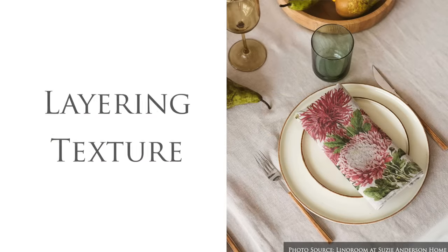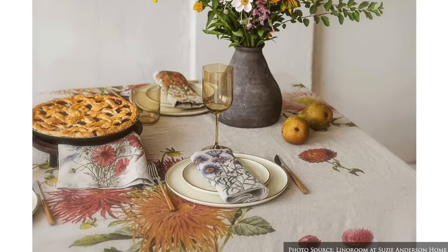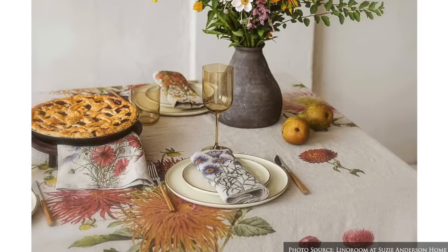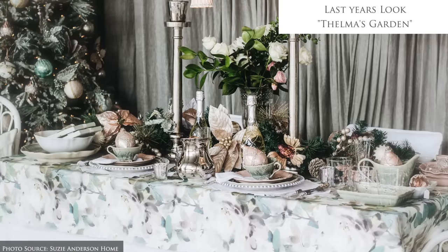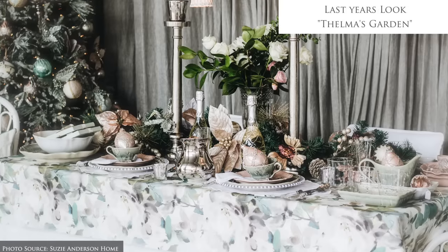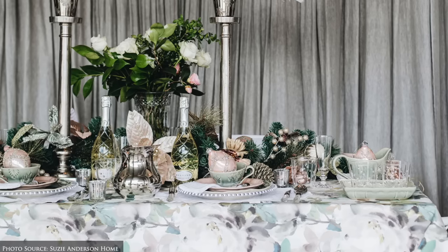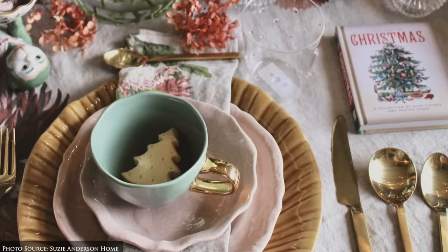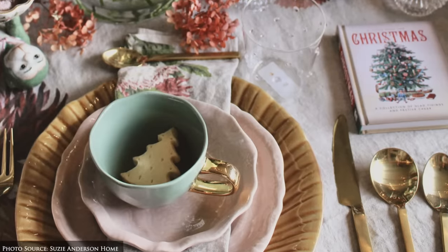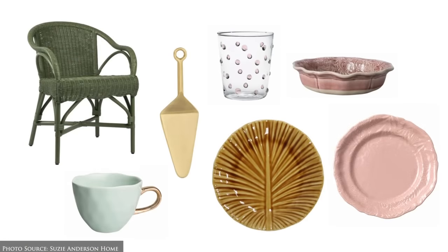Layering. For the tablescape, start with high-quality table linen with a festive theme. For example, we opted for a rustic washed linen tablecloth adorned with a charming country flowers print. To complement the setting, we chose a base plate in a crackled glaze ochre finish, along with powder pink ceramics and teacups with elegant gold handles.